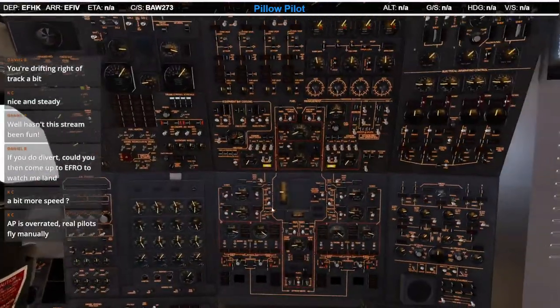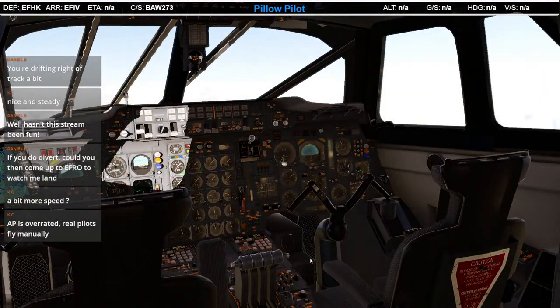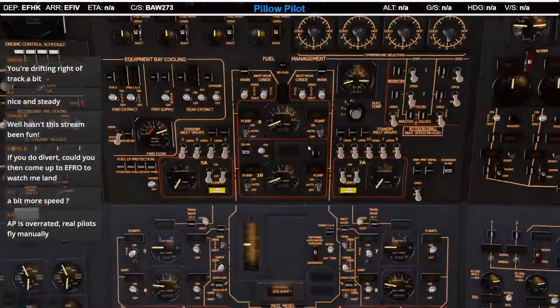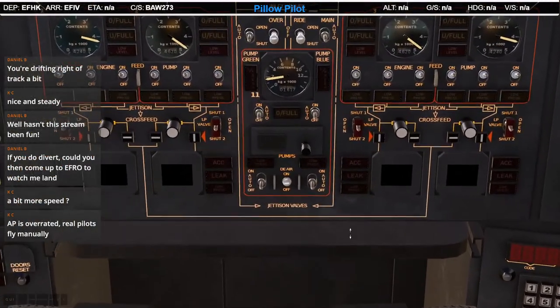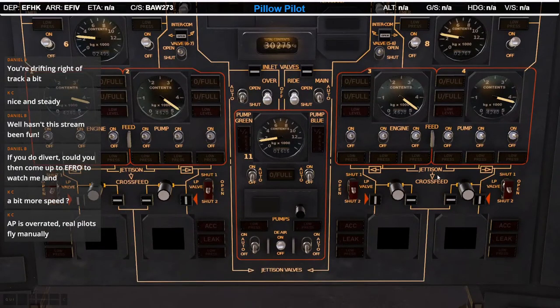How do we dump fuel? Let's have a look, see if I can work this thing out. The autopilot's flying the plane, it's fine. No, it's not, but it's fine. Right, dumping fuel. Jettison. Aha, low pressure valves. Jettison valves. Where are the jettison valves? These are jettison valves. These are them. Can I operate them? No.